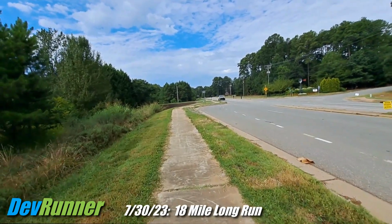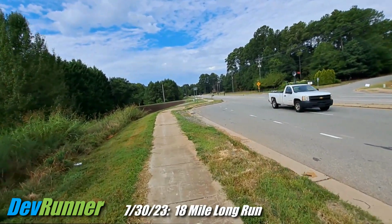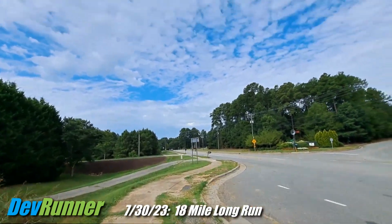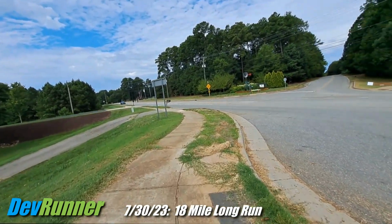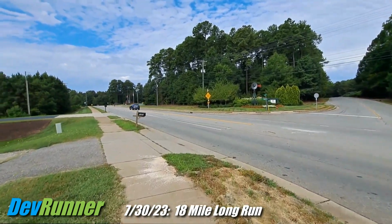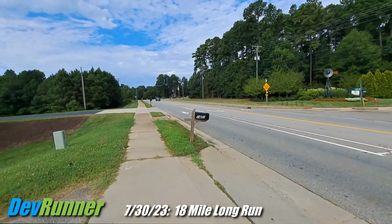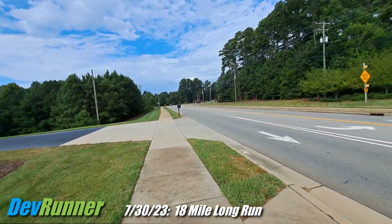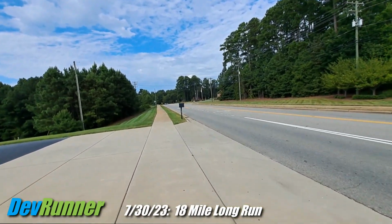7.27 miles into this 18 miler. Lucky some clouds have come into the picture here, giving me a little bit of a break from these photons whacking me and heating me up. Even hotter than I am just from the hot air.